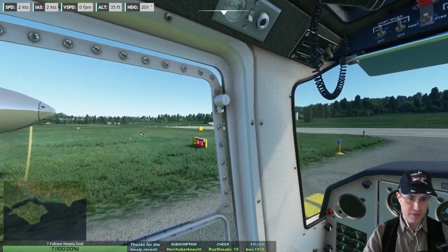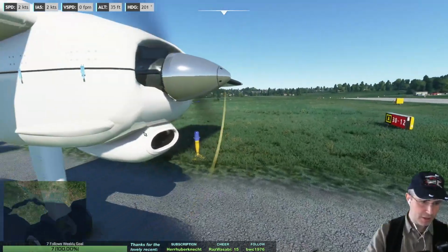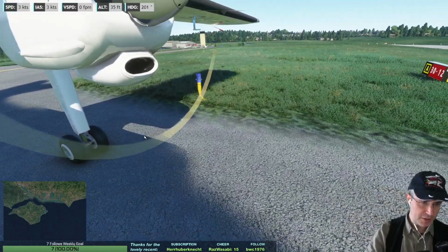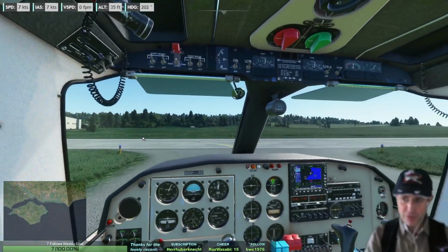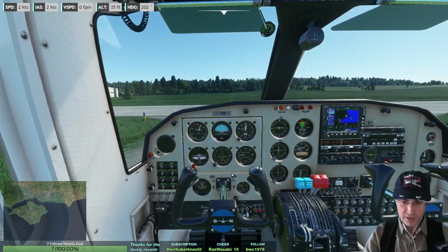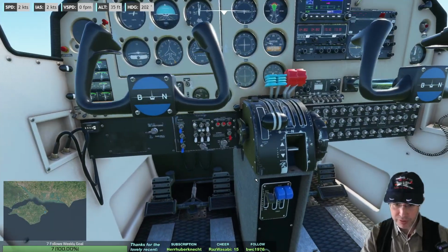All right. Open the window. Let's put our head out the window here and take a look if the wheels are moving. Yeah, the wheels are animated. They move. That's cool. Half flaps for takeoff. Rotate at 65 knots. Thanks so much, Canadian Captain Mustache. Okay, so half flaps for takeoff.